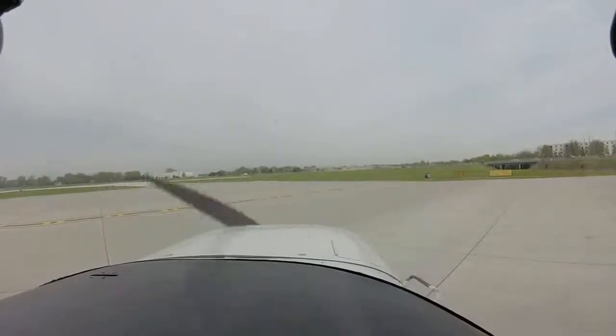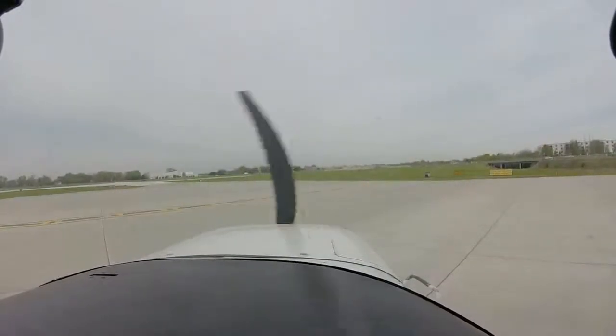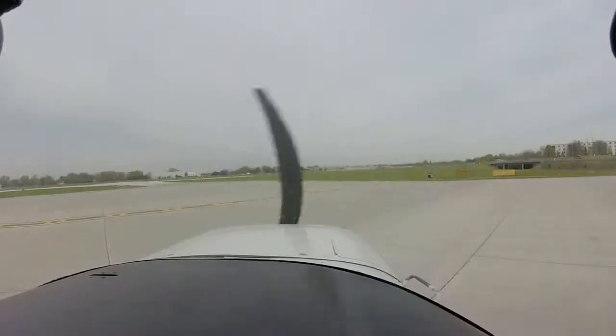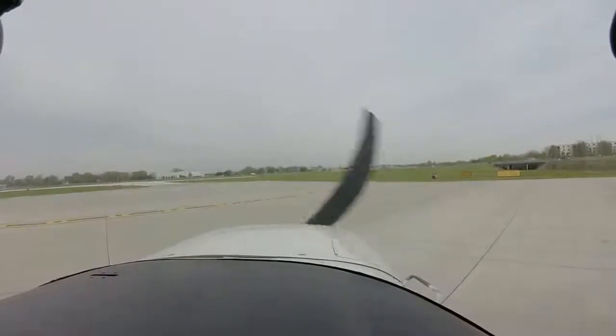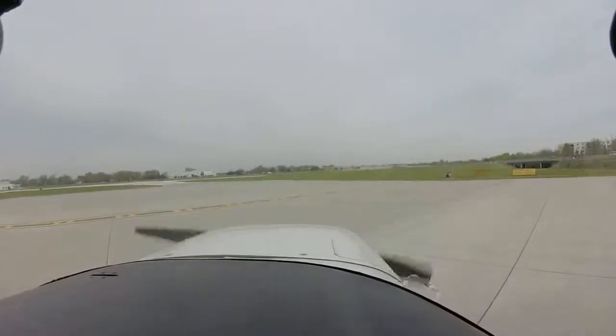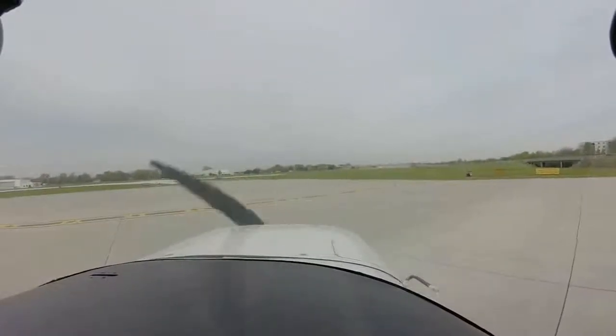Now you can talk. Executive Tower, Cessna 6001 Golf, holding short of runway 16 pad, ready for departure. 6001 Golf, exec tower, runway 16, clear for takeoff, turn right northwest. Clear for takeoff, turn right northwest, 01 Golf.